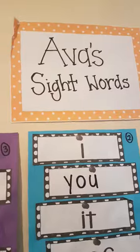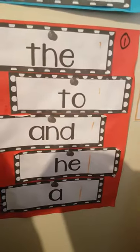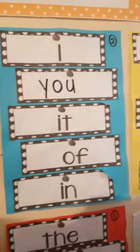Okay. So this is Ava's sight words. Ava is 4. She'll be 5 next year. And we have her list 1. Hang on. Mummy's doing it. You got it. We have the lists. 1, 2, 3, 4, 5. And I've got the words. Each sight word. And put them on a different sheet. And we go through those.